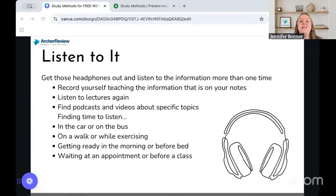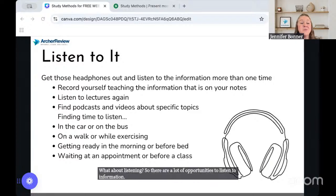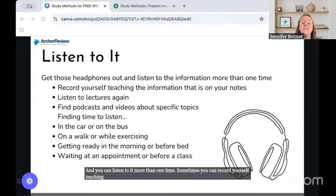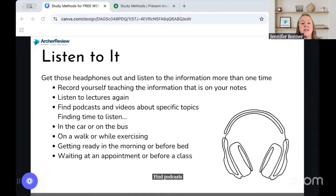What about listening? So there are a lot of opportunities to listen to information. And you can listen to it more than one time. Sometimes you can record yourself teaching, or you can re-listen to a webinar or a presentation. Find podcasts that really help you understand that information. You can do this while you're going for a walk.